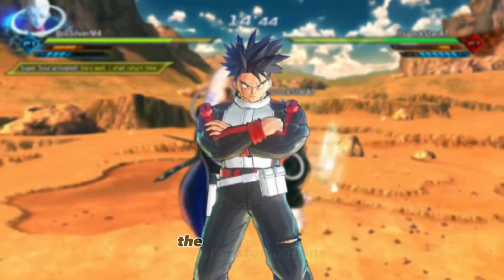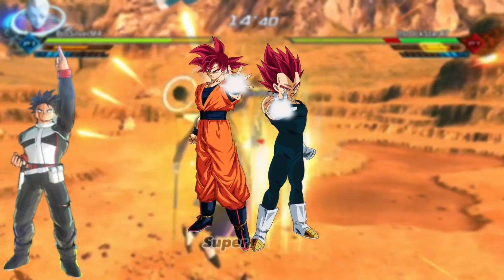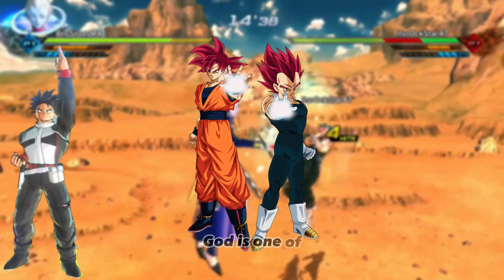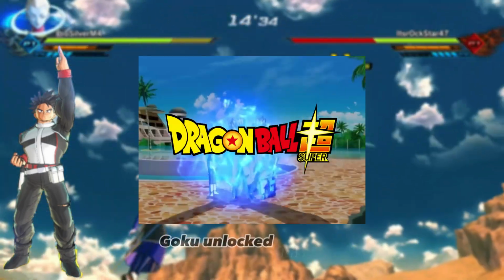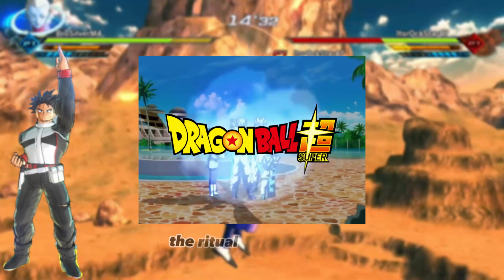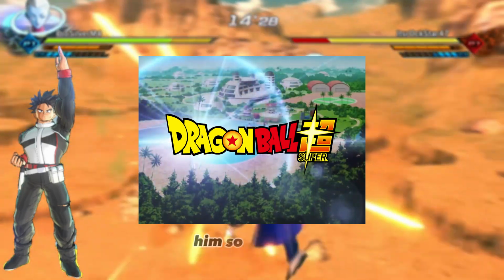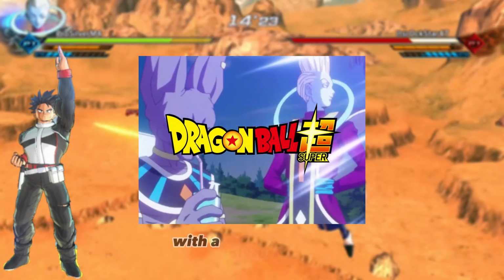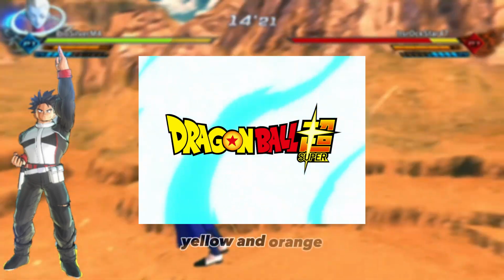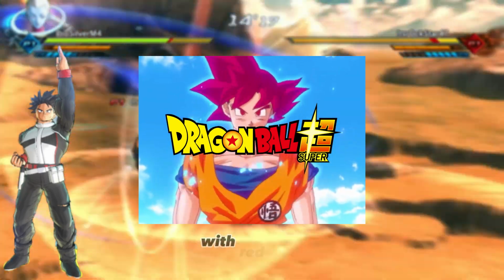Now going back to the transformations, let's tackle the God forms. Super Saiyan God is one of the best forms ever created in Dragon Ball. Goku unlocked this form from performing the ritual with 5 other righteous Saiyans pouring their power into him so God Ki can manifest. The form is known for its flame-like aura with a mixture of red, yellow, and orange. The Saiyan's body becomes slimmer and the hair turns a bright red with red eyes.